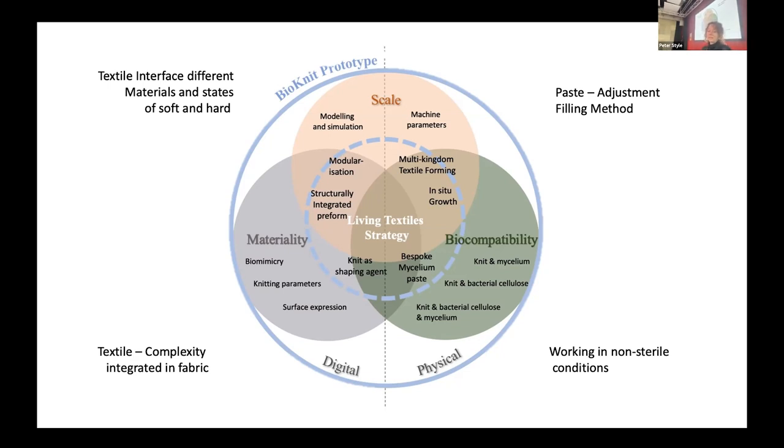Regarding surface and material expression, we have more materials in, but also integrated different fibers and fabric structures. We tested a lot of things. However, we also think there is still something more to explore regarding different tactility, which perhaps comes to findings in a follow-up prototype.